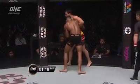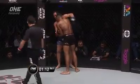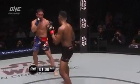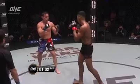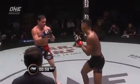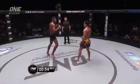And on the inside, reversed against the cage again, the Australian. Knees now from Khan. We know how strong Payne is, so that's going to say a lot about the wrestling of Khan. He's really worked on that element of his game. Front kick to the midsection from Amir Khan. Cuts that side kick to the thigh again. It's been his most potent weapon here in the opening stanza.